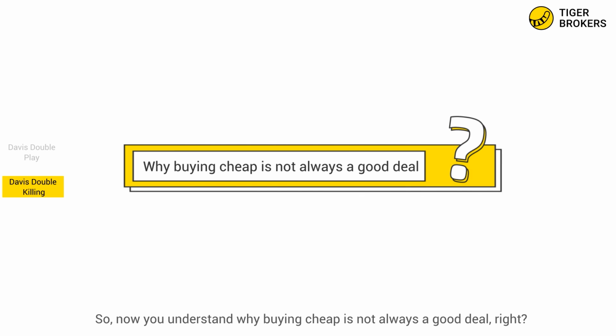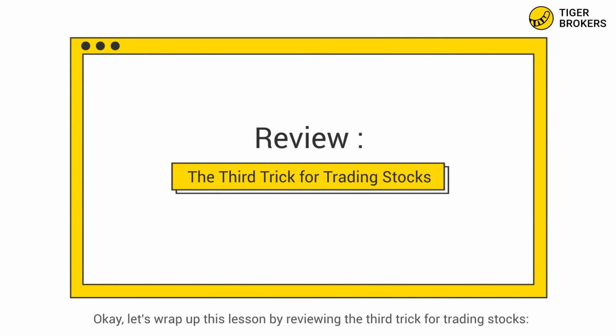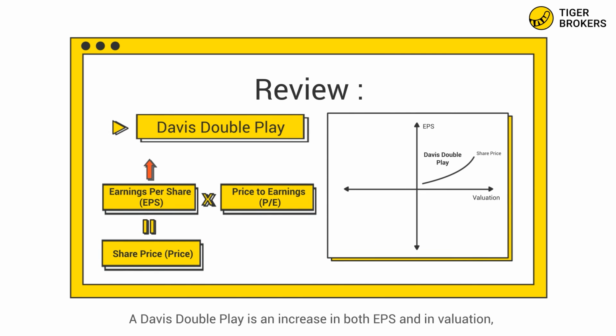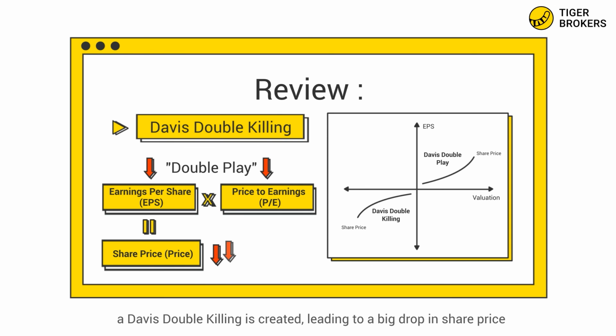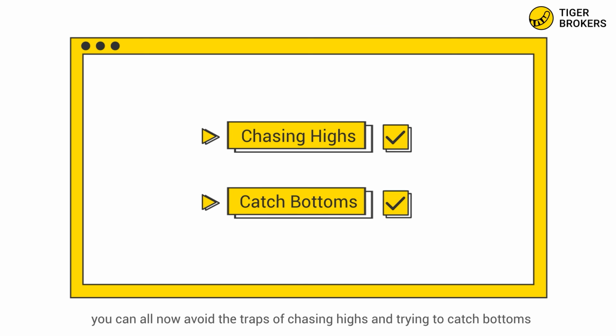So, now you understand why buying cheap is not always a good deal, right? Okay, let's wrap up this lesson by revealing the third trick of trading stocks, the Davis double play and the Davis double killing. A Davis double play is an increase in both EPS and in valuation, which creates a double play that raises the price of a stock. On the other hand, if EPS and valuation both drop at the same time, a Davis double killing is created, leading to a big drop in share price. Understanding these two concepts, you can all now avoid the traps of chasing highs and trying to catch bottoms.